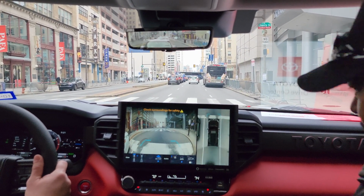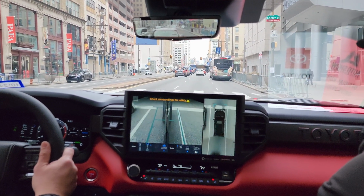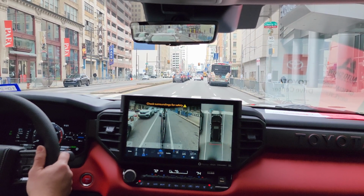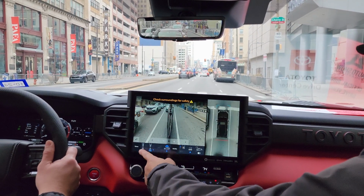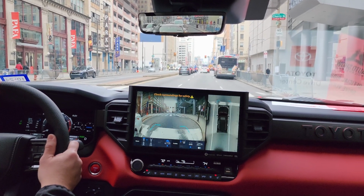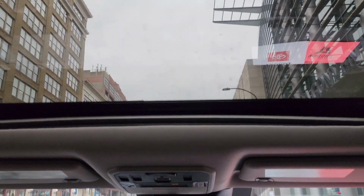Another great thing is a lot of different views on this camera. You can see the front camera, so that if you're pulling up to a curb, you can see how close your wheels are to the curb. If you ever needed to parallel park, it's right here in this blind spot area, so you could reverse. And again, you have the backup camera, which naturally comes up. But if you ever needed to parallel park, you can see how close you are to the vehicle in front of you and behind you. So a lot of things that help the driver and their experience.